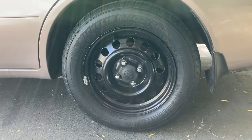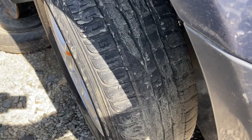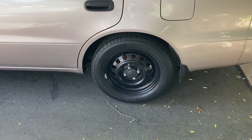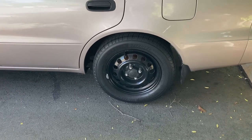Welcome back, everybody. Today we're going to talk about tires. More so, how to tell the age of your tires and when exactly you should get new ones. For instance, I think we all can agree if your tires look like this, it's time to replace them. But of course, tread is not the only thing you should be looking at.